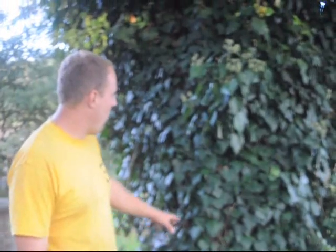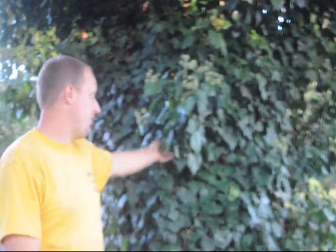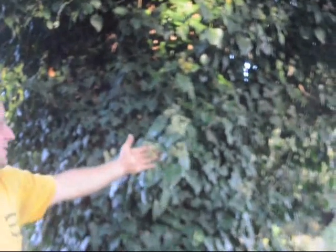Then as it gets older, it changes to its adult form, where it becomes more woody and bushy-like, where it'll grow out. It won't climb up anymore because it's gained its height. But instead of climbing, it grows outward to capture the sunlight. So the juvenile climbs, the adult spreads. And the adult is the one that gets the flowers. It's a little late for the flowers, but these are the seeds that are forming.